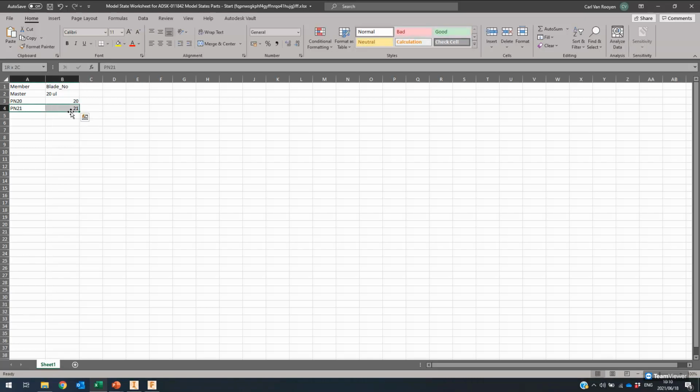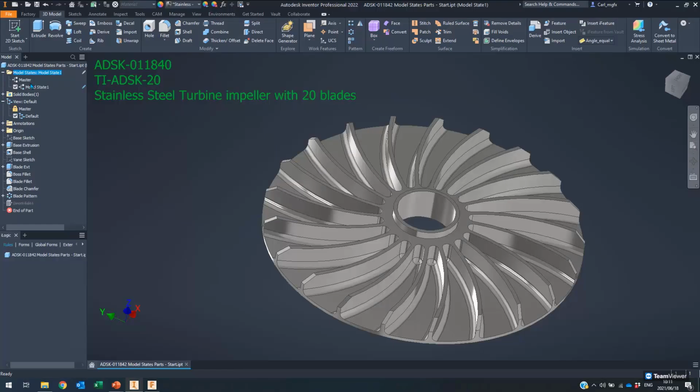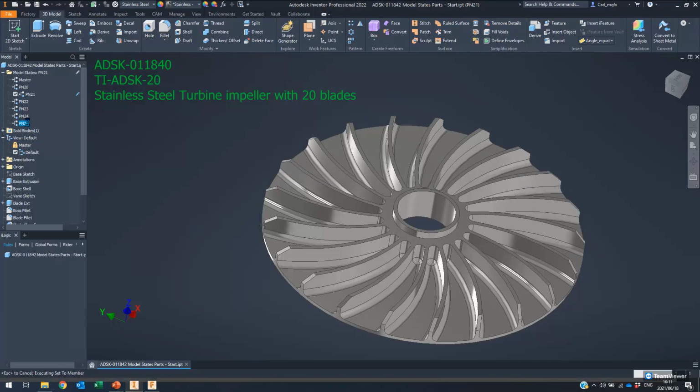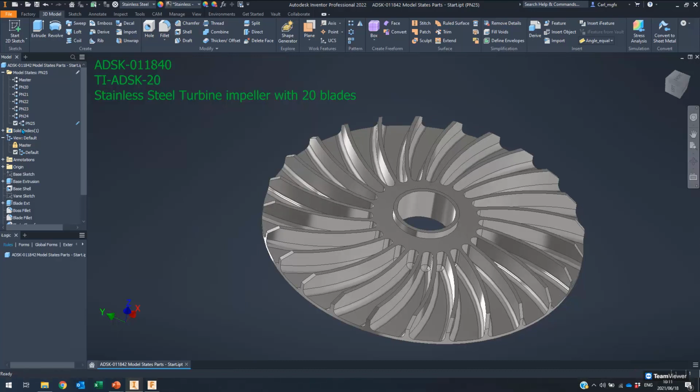And so I'm just going to do this quite simply. Let's drag and drop that down to increase the number of blades. Save this and then close. Give Inventor a second or two, that will generate the states. And so we can see now the states, PN20 all the way down to 25. And clicking on a state will then activate that model.